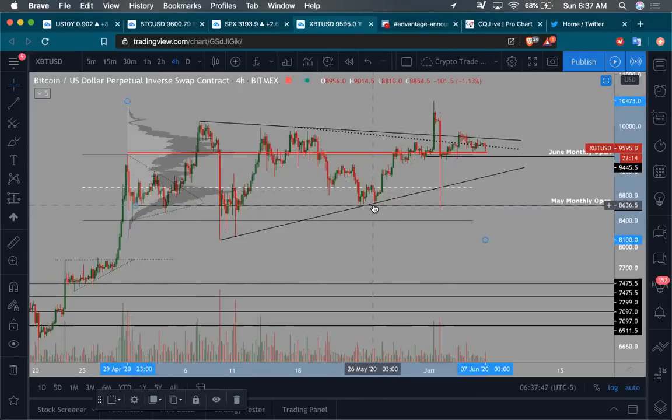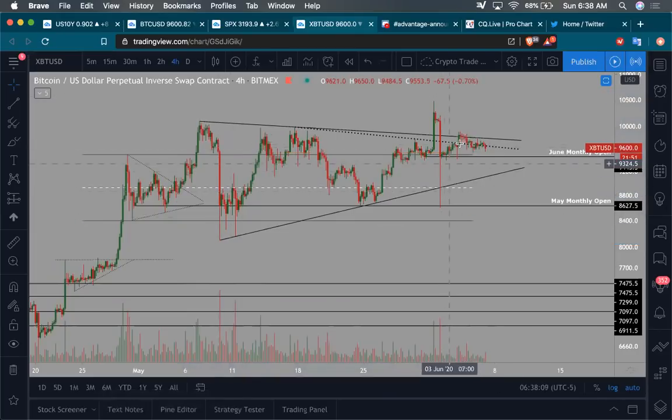So in my opinion, right, you could see we're right on that point of control, this red line right here. We call it the point of control. This is the high volume node. You break this, all right, more than likely you're probably going to head down to the next area with the highest level of support, way down here around 88.50. All right, but breaking that is going to be key.